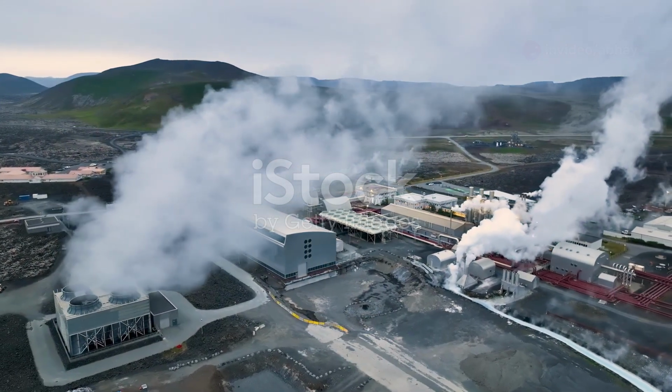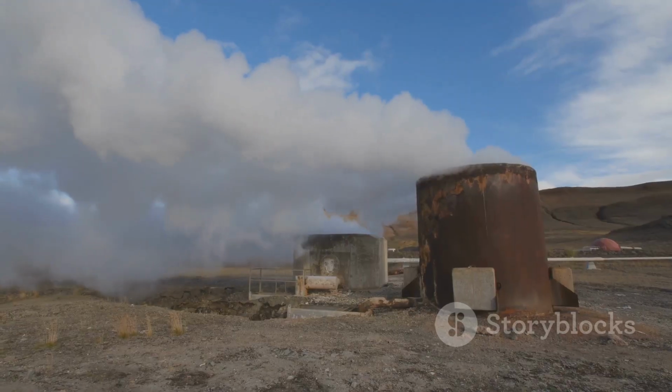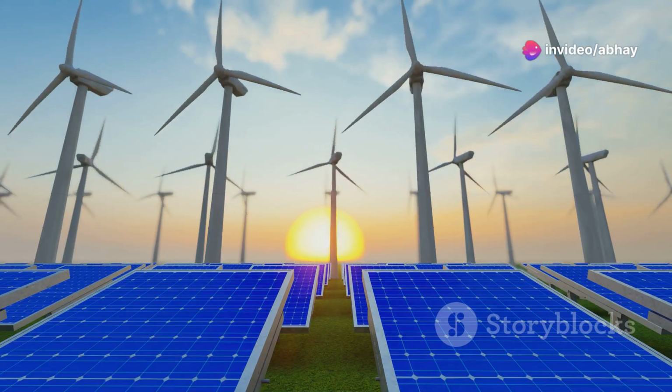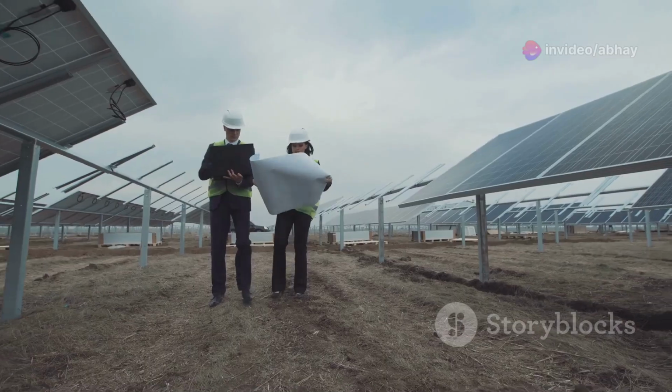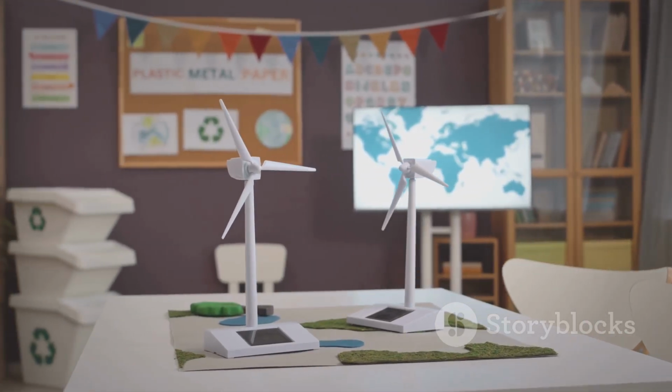Section 11. Keep exploring. The world of renewable energy awaits. Geothermal energy is just one piece of the renewable energy puzzle. There's so much more to learn about solar, wind, hydro, and other amazing clean energy technologies. Keep exploring, keep asking questions, and keep learning.